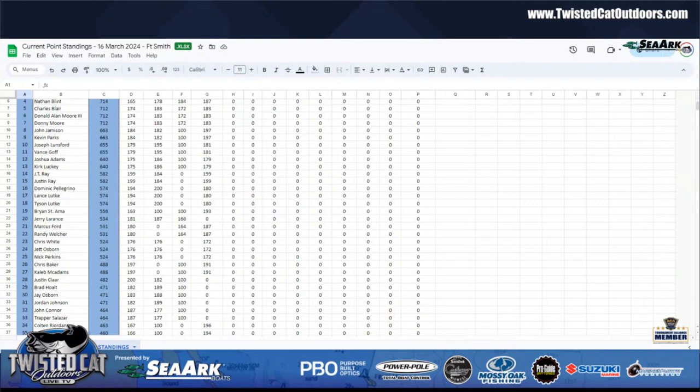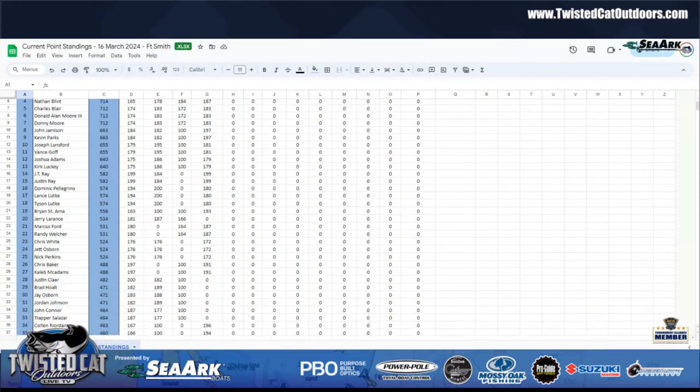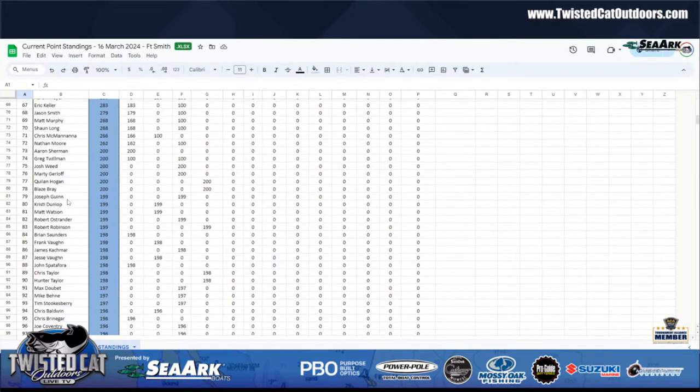I know they're going to Milford. They're going to probably fish three or four more tournaments. So a lot of things are going to start to change pretty quick. Like Brian said, it's too early for point predictions. But you're not going to be able to have skunks, that's for dang sure. I know several of these people down here that are actually fishing for points and just haven't got their third, fourth, some even their second tournament in.